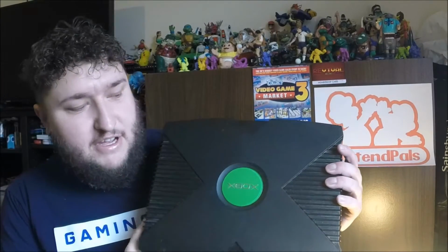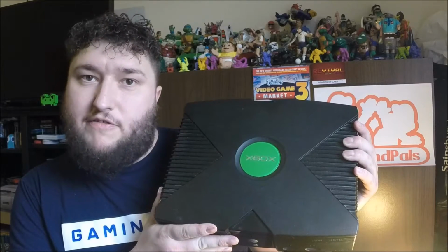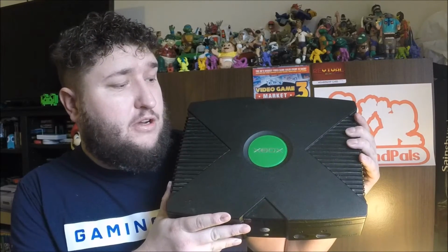If I can just pick it up. These things are heavy. The original Xbox. This one's already been modded. There's quite a few emulators on it. I picked it up for £12 off Spock.